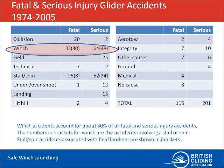This slide shows the breakdown of all fatal and serious injury gliding accidents between 1974 and 2005. Winch accidents accounted for 97 out of a total of 317 fatal or serious injury glider accidents between 1974 and 2005, 30% of the total. The numbers in brackets for winch accidents show the number of these accidents that involved a stall or spin. As you can see, such accidents involving a stall or spin made up the vast majority of fatal winch accidents.